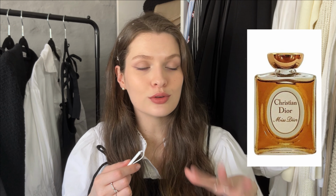So that same year, Christian Dior Parfums, which is the cosmetic and perfume line of Dior, was launched with the first fragrance, which is the most iconic, Miss Dior, named after Christian Dior's sister. Christian Dior loved perfumes. He thought that it was the element that completed the look.